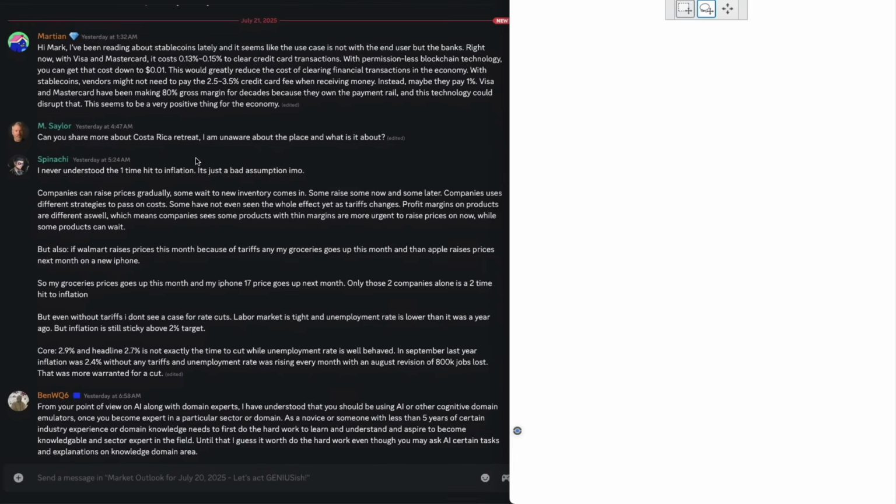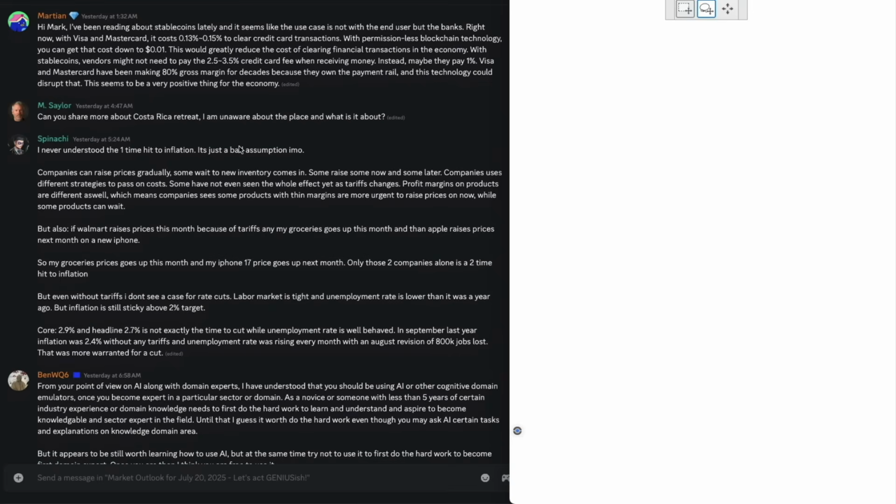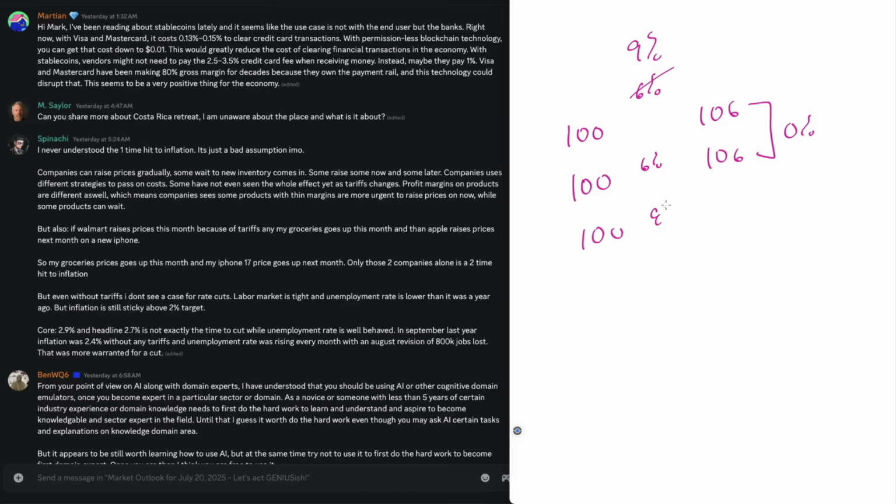I never understood the one-time hit to inflation. It's just a bad assumption. No, it's not. Let's say you buy something for $100 and the country you're in has a 6% sales tax. It walks out the door at 106. Next month you buy it for $100, 6%. It walks out the door at 106. Month over month, zero. Well, they're going to raise the VAT to 9%. You pay 100, it's 9%. Now it's 109. So yeah, there's inflation.